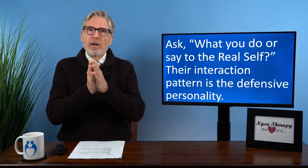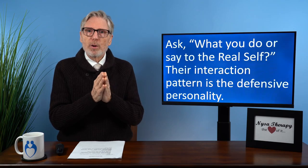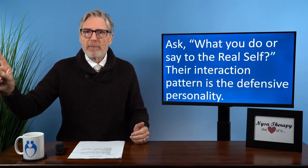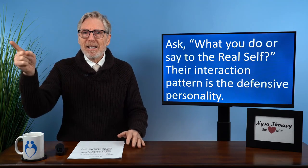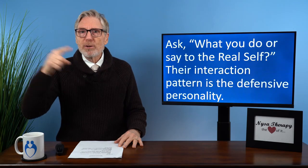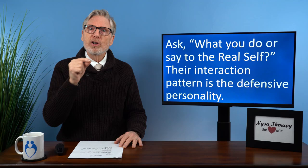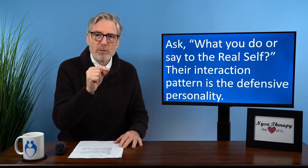When we ask the defensive part, the attacking part, to talk about what it says, we're doing two things. The first thing we're doing is revealing the interaction pattern of the defensive personality. It is not that person that makes up the defensive personality. It is not the self that's getting attacked that makes up the defensive personality. It is the way they act towards each other that makes up the defensive personality. The interaction patterns are the thing. People don't have anger problems. They have problems when their anger interacts with other parts of their personality to dominate it, or put it down, or to hide. It's about the interaction that happens. So that's what we're trying to reveal.